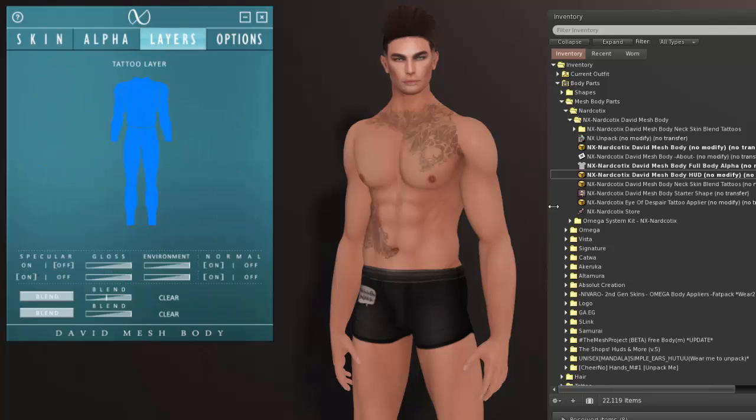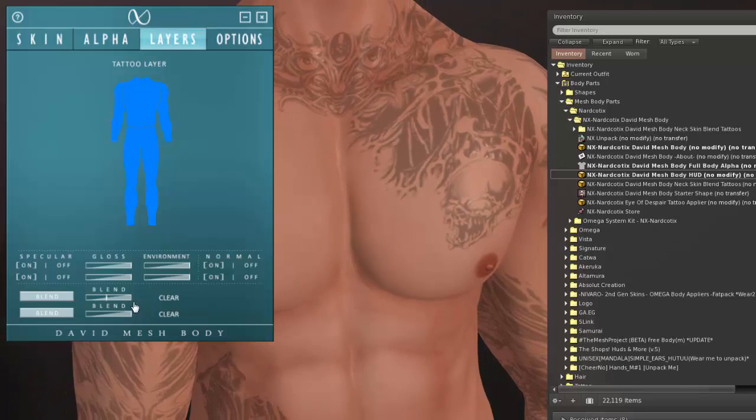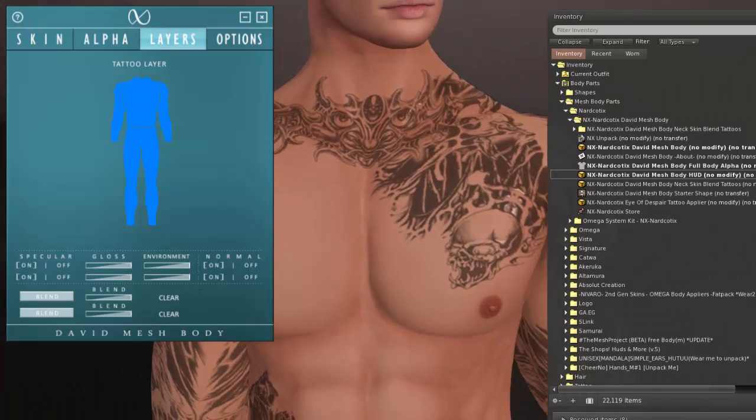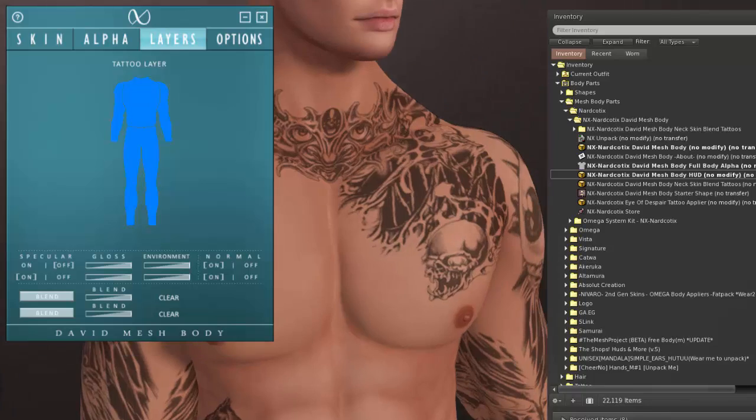Next is the layer. This is the tattoo layer. One thing I wanted to show you is you can turn the specular map on, and then you'll see there's like a shine. What I did earlier was I decreased the blending on this, so if I make it darker you'll see the shine a lot better. So you see this shine here? I don't know if you can see that over there. If I turn off the specular, the shine goes away. See, now the shine is gone.